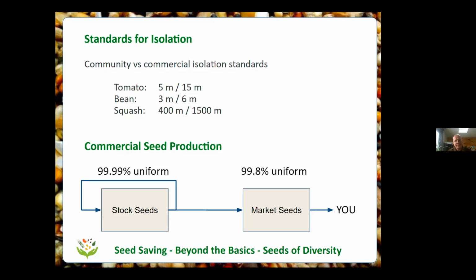And squash, I said that squash bee could travel for a few hundred meters. 400 meters is probably enough from other squash for there not to be cross-pollination, but you might get a few percent of off types of crosses within your squash at 400 meters. For commercial standards, those aren't good enough.